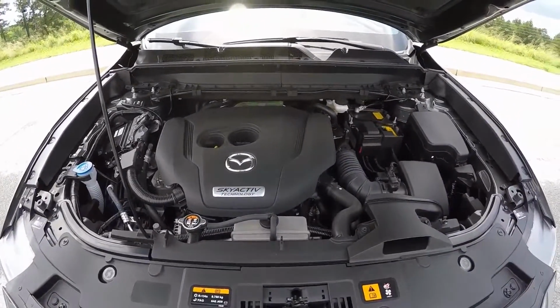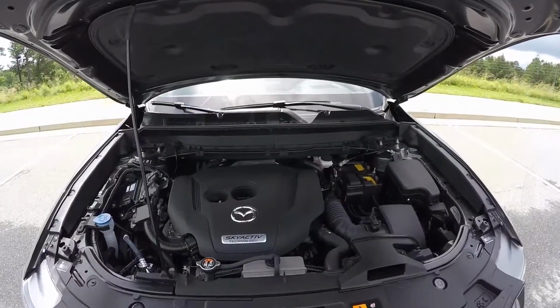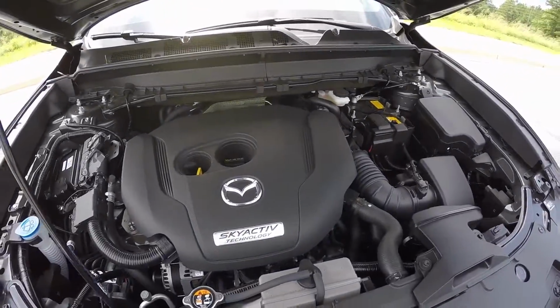Let's see how loud this engine is. So this is how loud, or basically how quiet it is.